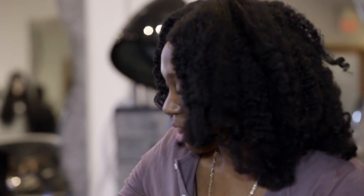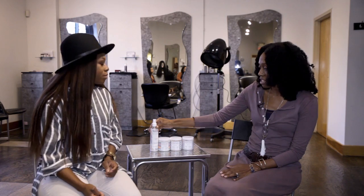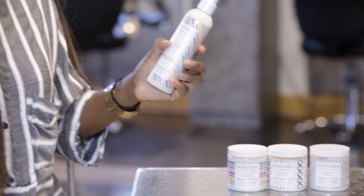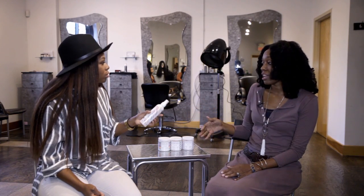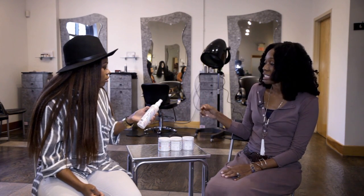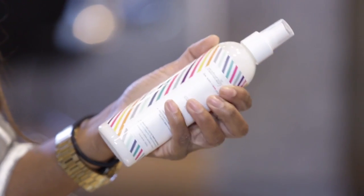Right. So starting with the Curl Delight Mist. The Curl Delight Mist is something that I used to always spritz my hair with water in the morning to refresh it, but water dries, and once it dries, it leaves nothing behind. Right. So I did the Curl Delight Mist as something that you can use as an everyday refresher. It could be a leave-in. I actually used it the other day to detangle my hair, and it's a great liquid or leave-in part of the LOC method or the LCO method. Okay. So that is our Curl Delight Mist.